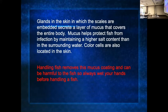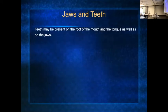So this is where I said earlier, wet your hands before you handle a fish. You always want to wet your hands before you handle a fish, and that's because you want to keep that mucus on the fish.